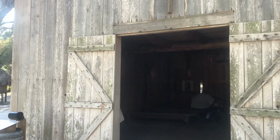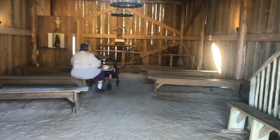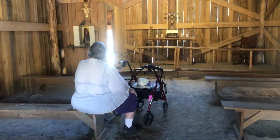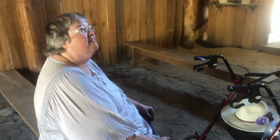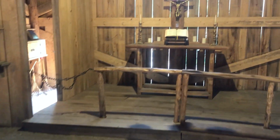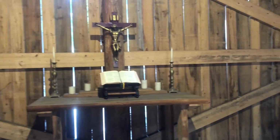This is the original Mission Church. This is pretty neat in here. Wow. Even has a balcony up there. Yeah, with a thatched roof. Yep, thatched roof.